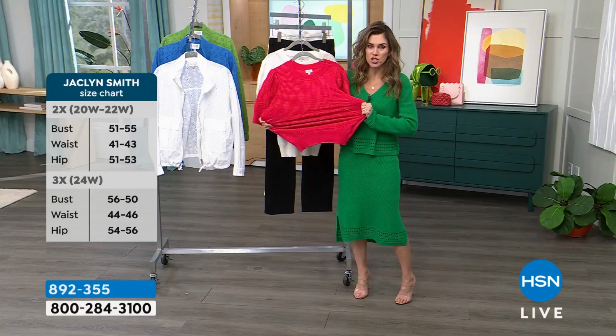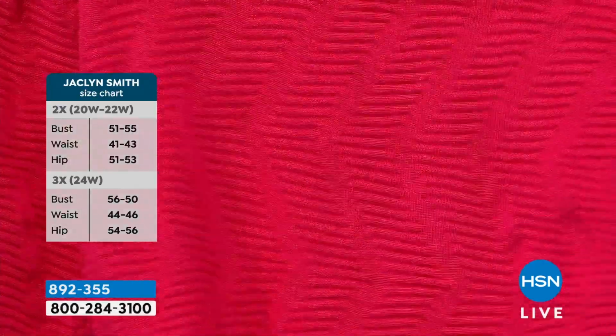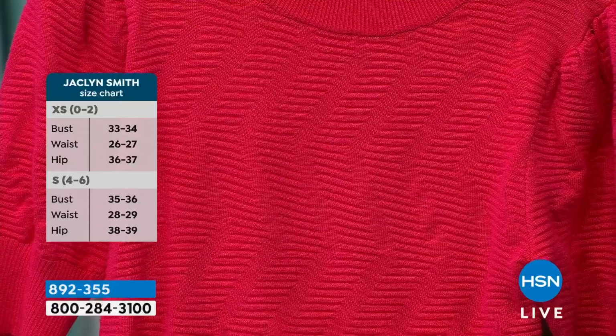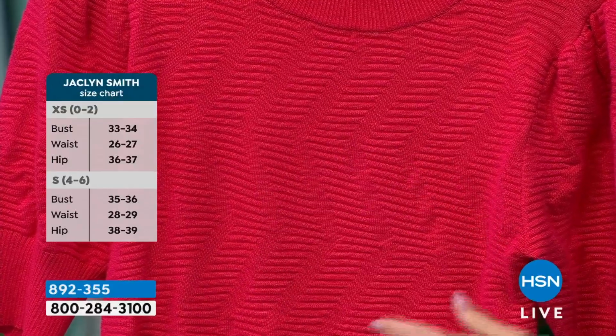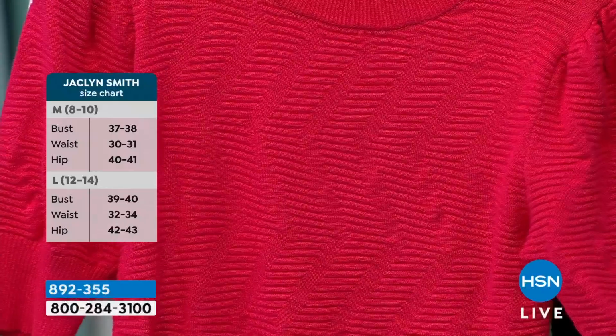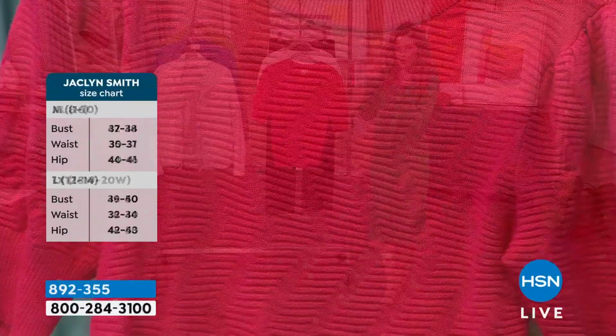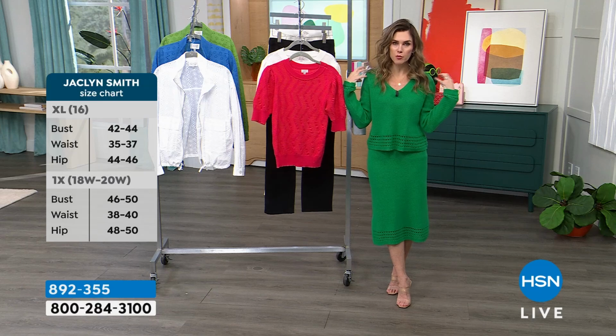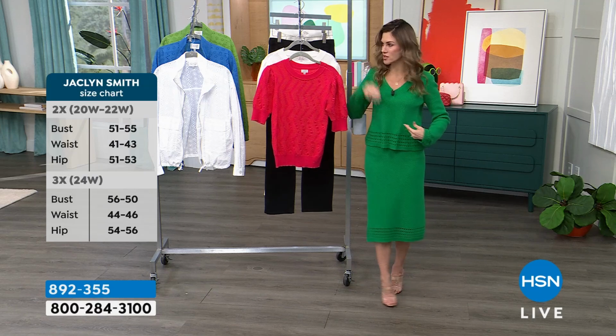It does have a lot of stretch to it, a lot of give, but it has this beautiful texture, this gorgeous chevron design, unique zigzag to it, and it's also on the sleeve. I love that the sleeve has a little bit of a puff to it, almost a nod to a shoulder pad, because it gives a little more broadness at the shoulder, so then that slenderizes the waist.